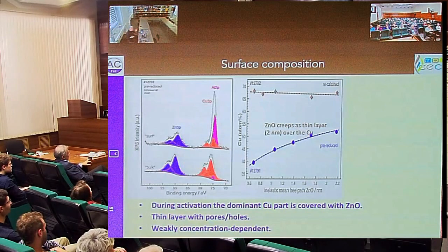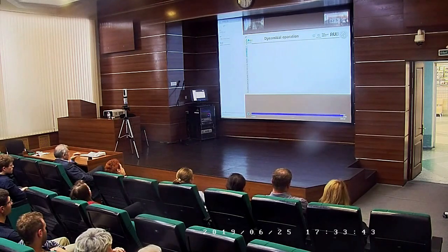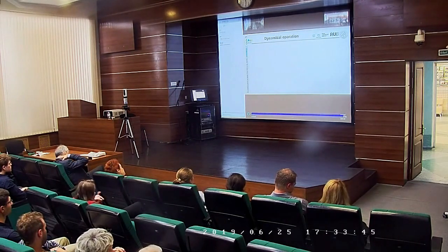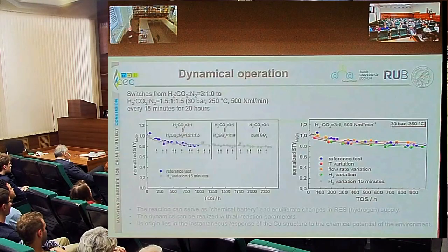I skipped it. The next one is now high pressure dynamic operation. You have some first indication that the zinc oxide and copper system is dynamic with each other under operation conditions. And the question is, could we see this also in high pressure performance? And the answer is yes, because this is a reaction where you can squeeze these reaction parameters however you like, and the performance is always the same.